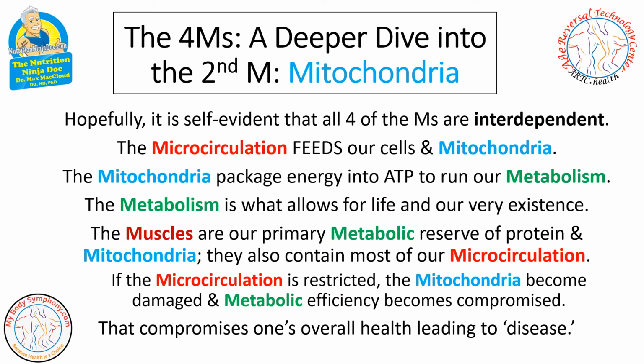Hopefully it's self-evident that all four of the M's are interdependent. The microcirculation feeds our cells and mitochondria. The mitochondria package energy into ATP to run our metabolism. The metabolism is what allows for life and our very existence. The muscles are our primary metabolic reserve of protein and mitochondria. They also contain most of our microcirculation. If the microcirculation is restricted, the mitochondria become damaged and metabolic efficiency becomes compromised. That compromises one's overall health, leading to disease.